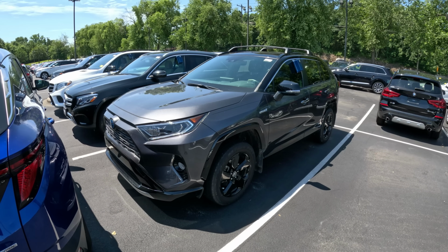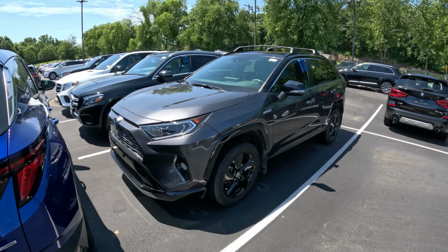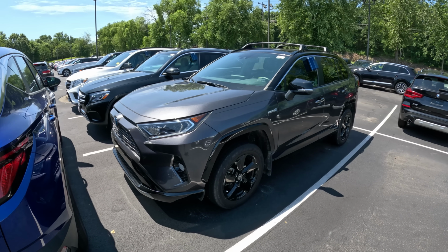All right, let's play a game. So this is a 2021 RAV4 hybrid. It's got 29,000 miles. Put in the comments down below what you think Carmax is selling it for. Don't cheat. I'll put the answer at the end of the video.